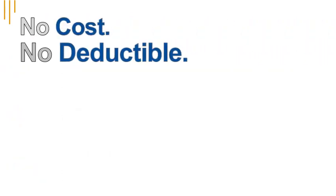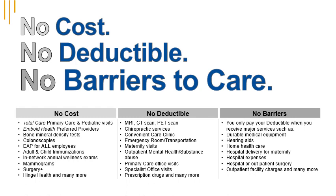Icuba works hard to eliminate barriers to care. That's why you only pay your deductible when you receive major services. Many of our services have $0 access or no deductible required before that service is covered.